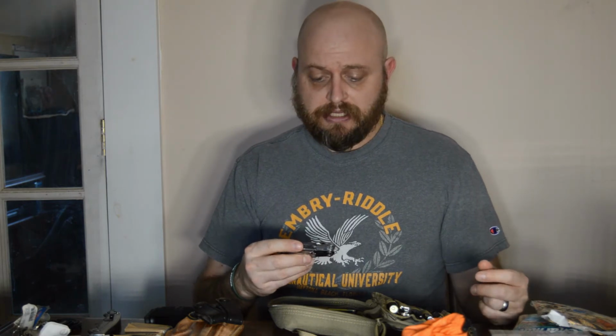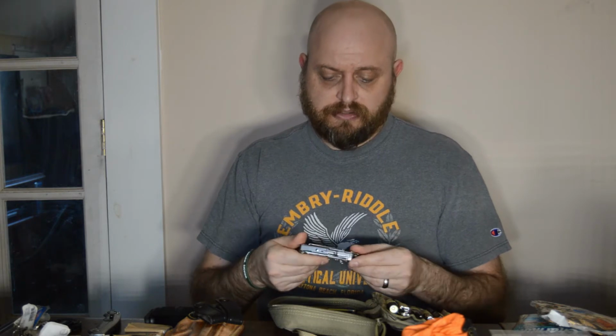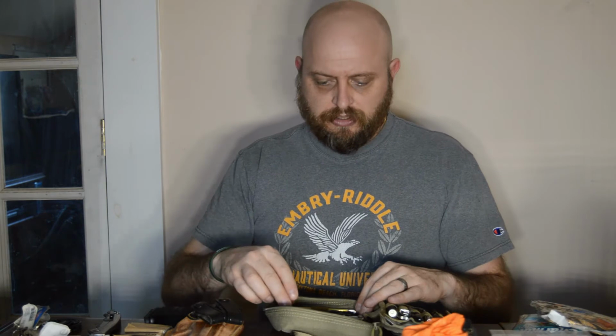This is my full-size Leatherman. This is a Leatherman Wingman. To my mind, one of the best tools Leatherman's ever made. I know a lot of guys have reviewed these. I use this pretty often. It's a fairly decent tool. If you don't have access to real tools, a Leatherman tool is a good alternative.